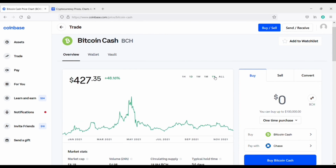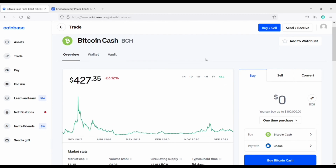Now, I own a pretty big bag of this coin. My average is around $700, so I'm down on my position. I actually own a lot of this. I think over like 50,000 right now. It could be like 60, to be honest with you. But this is a long-term hold for me.